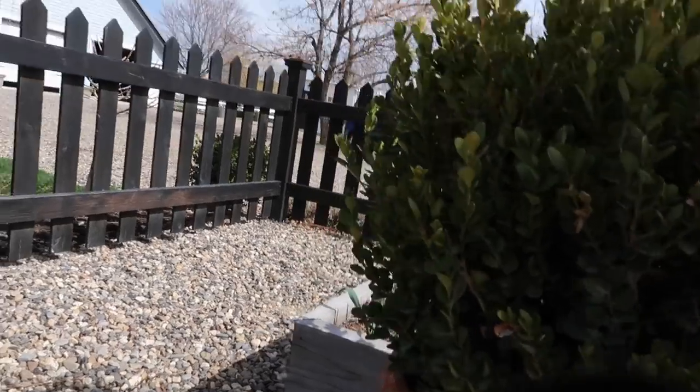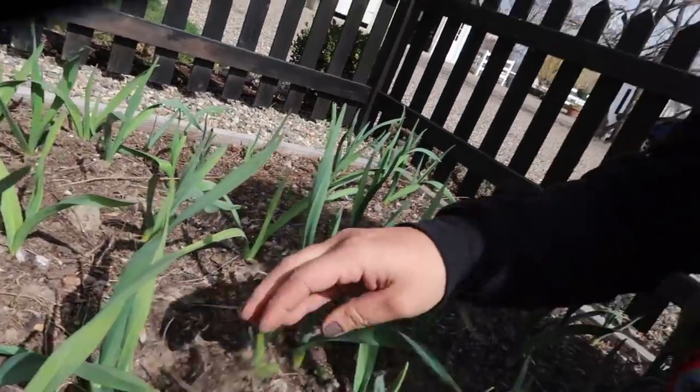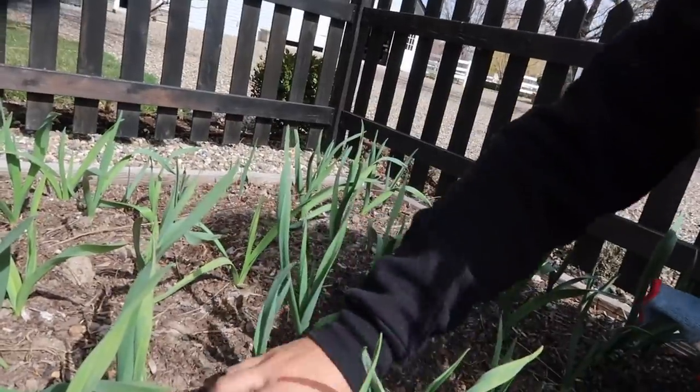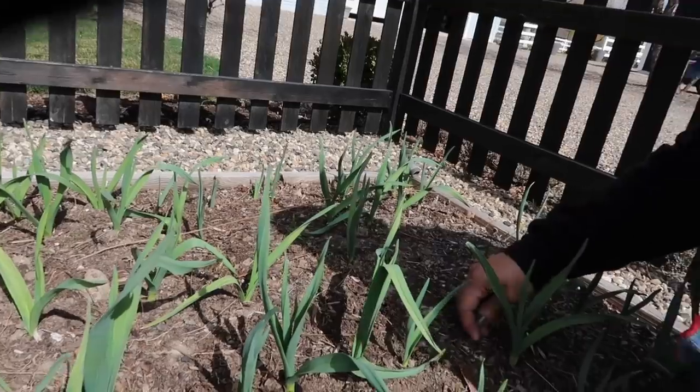Do you wanna show him my garlic? You wanna point it at the garlic and show him the weeds that are growing? See that? We've got some weeds and some beautiful looking garlic that we will harvest around 4th of July. Good job, buddy. You are so good at that, bud.